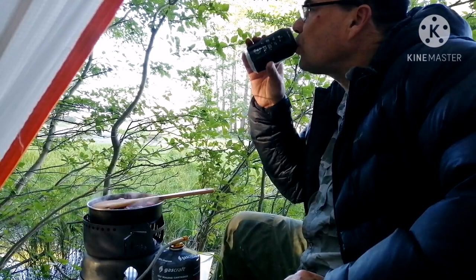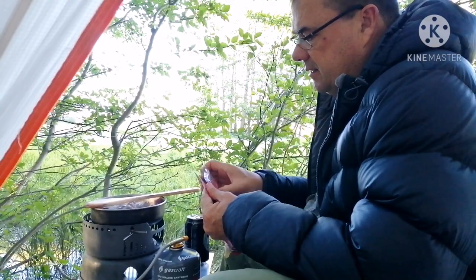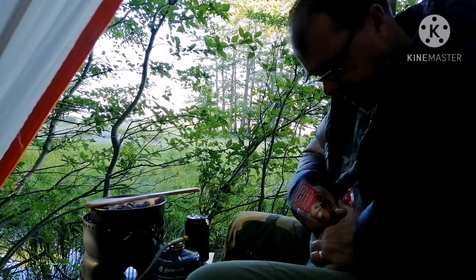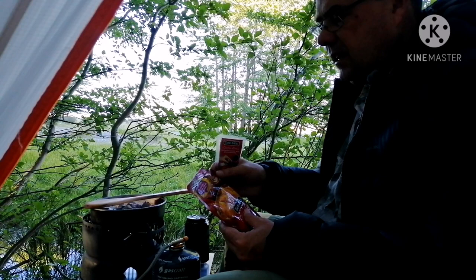In here is the korma sauce, but at the back here is the spice seasoning, mate. So we'll just keep that aside for now. It's free of gluten, added MSGs, artificial colors, flavors, and preservatives. This stuff is the real deal. Seriously yummy.